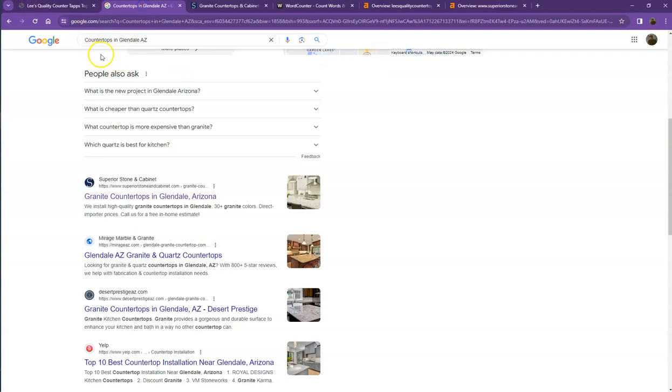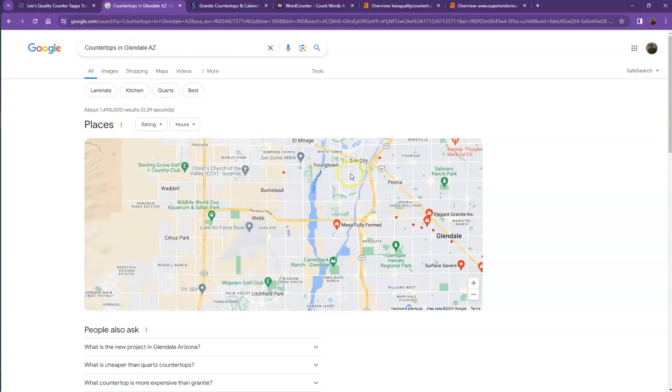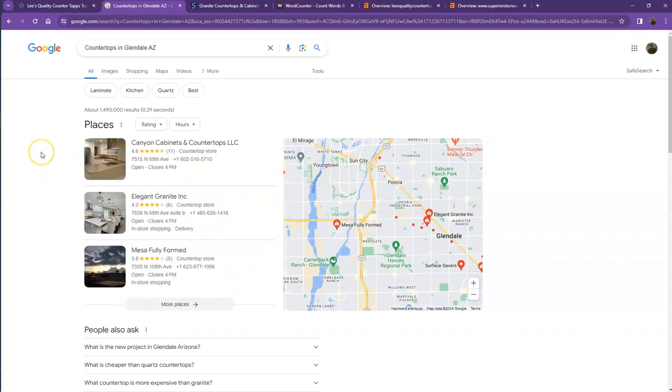So I did a quick search of countertops in one of the areas you're servicing. We'll talk more about the results that we have here, starting off with the first one. So this is what we call the map pack. And of course, this is something where you really would like to be, since these are the ones that get a lot of attention, a lot of traffic, and they're easier to find.